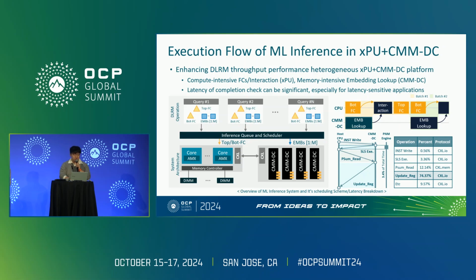Now I would like to talk about performing end-to-end DLRM inference using an XPU and our CMM-DC device. When used with a host processor that supports the CXL protocol, the host processor and CXL PNM can improve performance by performing, in parallel, the computations they are good at. In this case, the CXL-supporting processor can conduct compute-intensive operations such as the fully connected layer, and our CMM-DC device can conduct the memory-intensive embedding lookup operation.